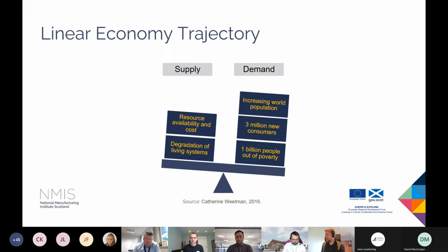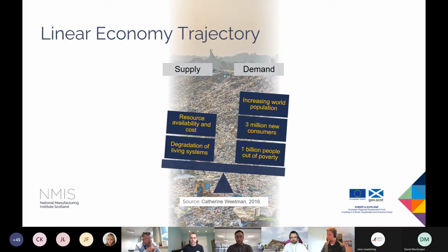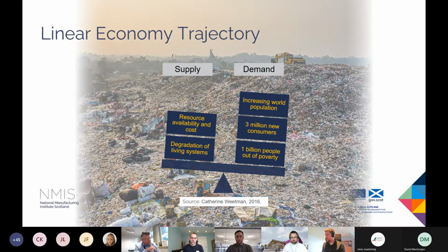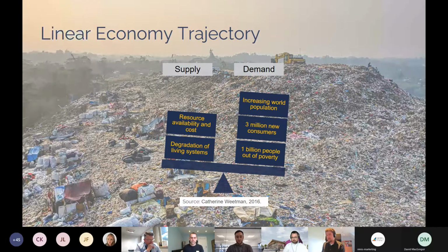Linked to the extraction of resources, we all know that we have the degradation of living systems as well. I don't want to go into too much detail on this. It's not the focus of today's event, but we know things like the Amazon rainforest are overall in a state of decay rather than flourishing. So this supply-demand imbalance leaves us with sites like this. Huge landfill sites. Quite shockingly, when I was searching for an appropriate image to use in the presentation, it's not the same photo that's recycled. There's hundreds, if not thousands, of these sites across the world. It's quite shocking.